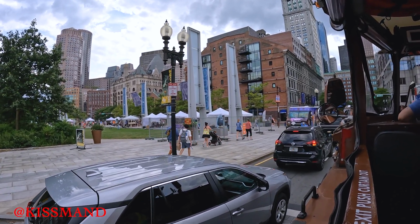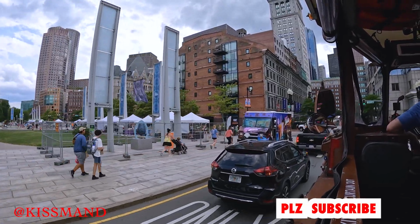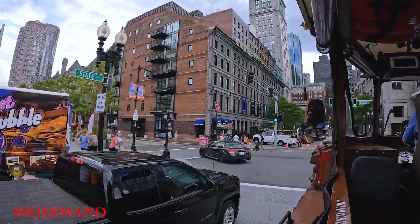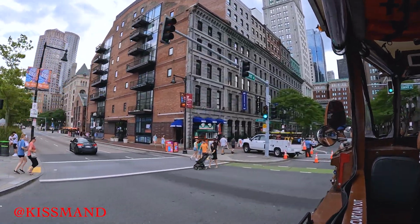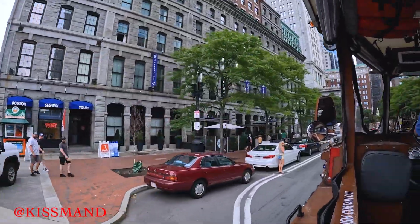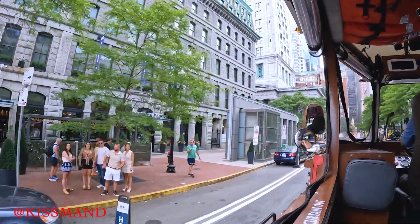This area here was Long Wharf. Doesn't look like a very long wharf, but years and years ago, we would have had merchant ships all the way up to that brick building. Well, we can't even see it now. This was a very long wharf. I'll show you how long it was.